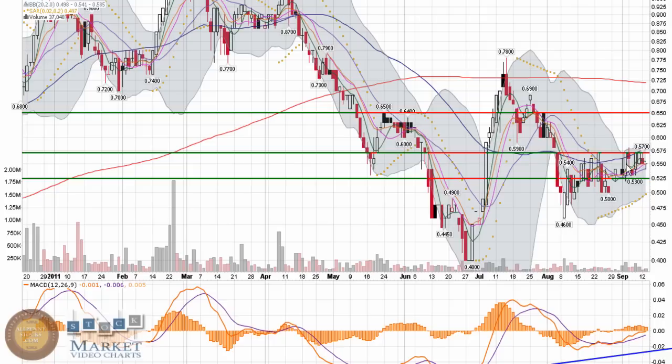But an interesting chart, kind of at what we always referred to as a make or break point, so time to put it on the watch list and see if it's going to make the move or not.